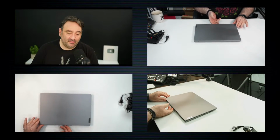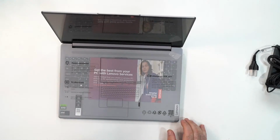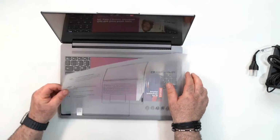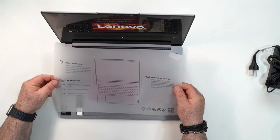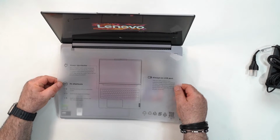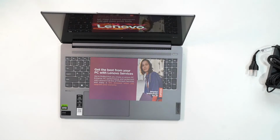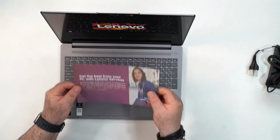Let's see, you know, the useless test of the day here. Yeah, you can certainly open it with one finger. And as you can see, there's a little bit of a guide here telling you that it has the power connector there, the function shortcuts, always on USB port, and all that stuff there. Okay, and you get some more information right there.